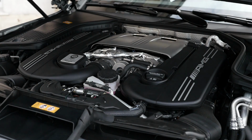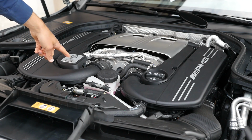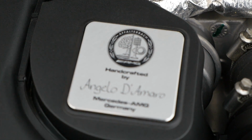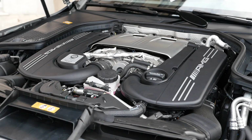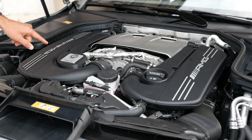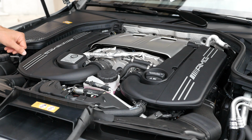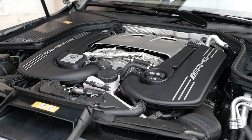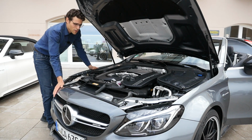And beneath the hood, this V8, here says the sign, handcrafted by Angelo Di Maro. And this was the one man, one engine concept. This V8 here in the C63S has 510 horsepower, acceleration of 0 to 100 kilometers an hour in 4.1 seconds. The C63 without the S is 4.2 seconds. So 4 liters of displacement here.